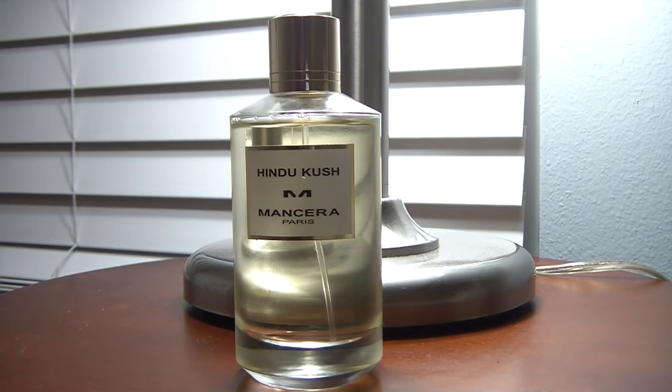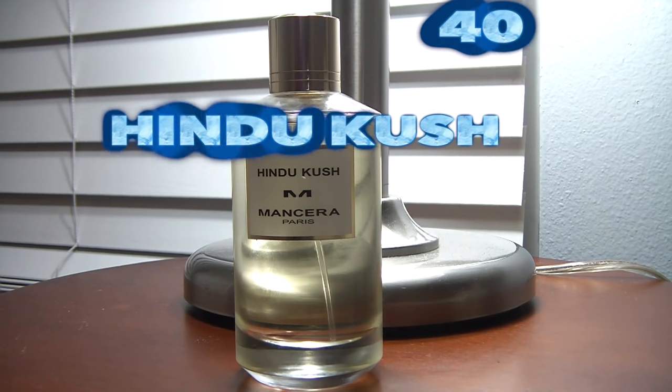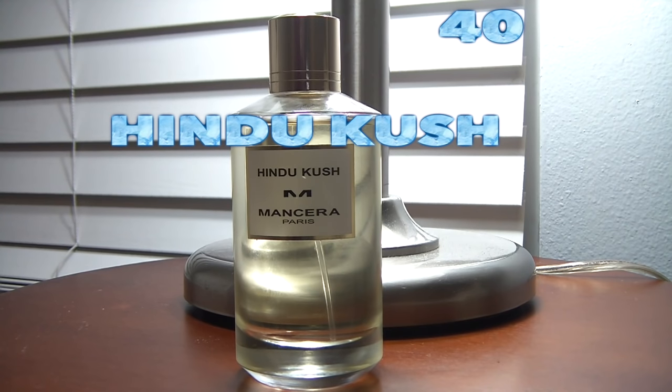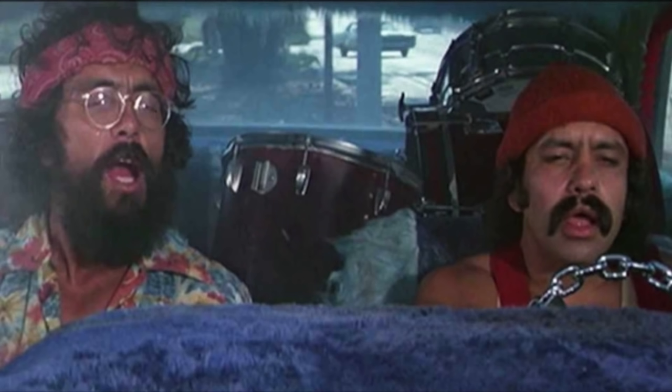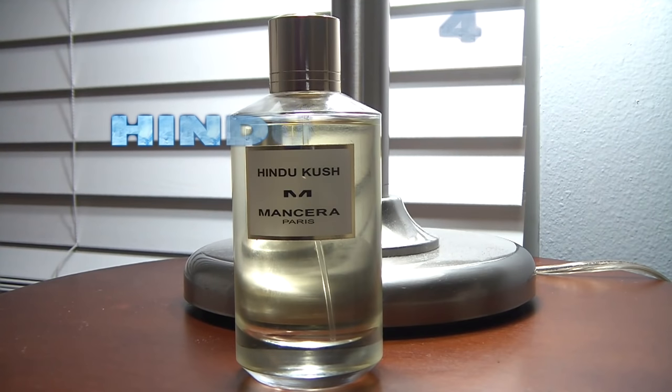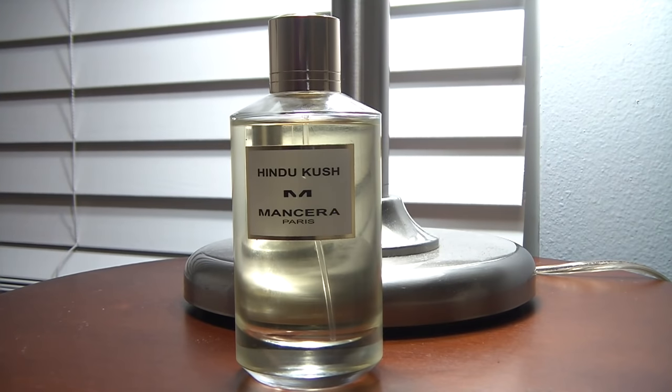All right, here is number 40, Hindu Kush. The only thing I'm going to tell you about this one, guys, is if you're not riding dirty, don't get pulled over by the cops because they're going to think you are. But only for the first, I don't know, 5-6 minutes, it's going to be hot and heavy with cannabis, and then it literally jumps off the cliff. Then what you're left with is spices, smoke, and amber. Stunning fragrance right here. Hindu Kush, coming in at number 40. Next up, Dirty Nine.